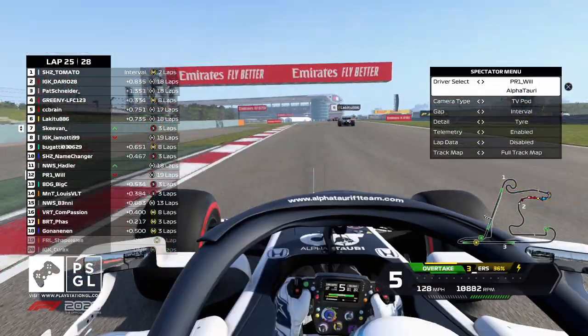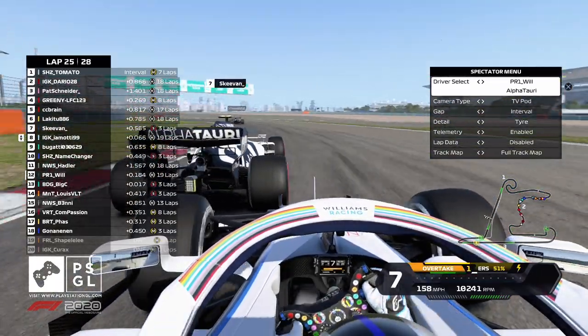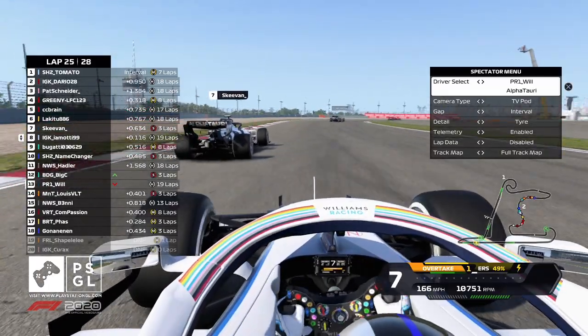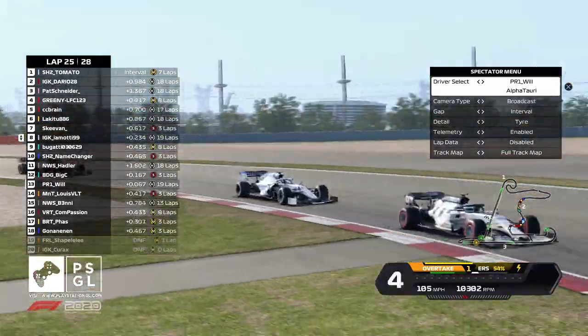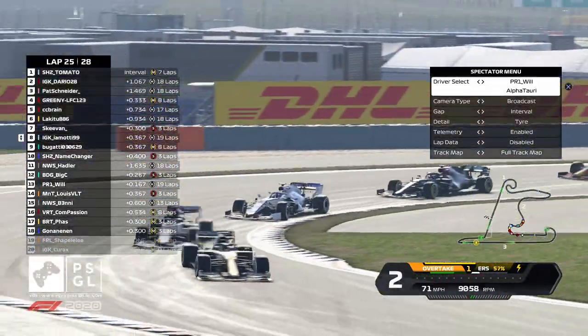We've seen Ferrari score really well in this league. We could see the same here today. Skivan has gained another position. Skivan is on the charge. He's up into P7, and he could get Lakita for P6 as well. Yeah, it seems like turn number 5 is his real hotspot for overtaking.